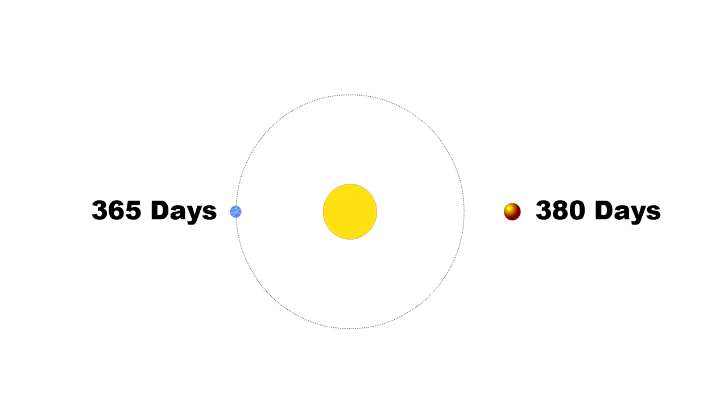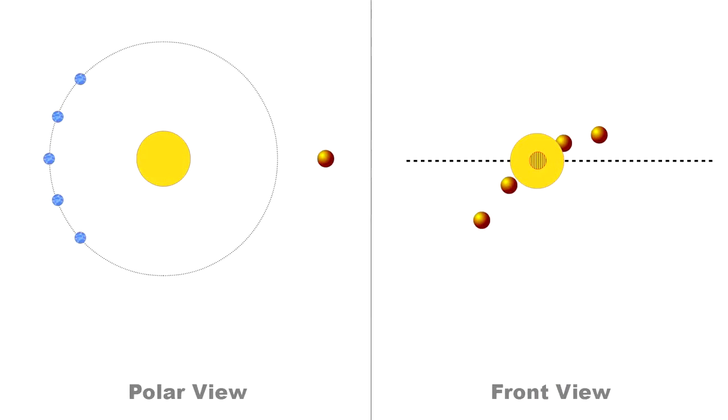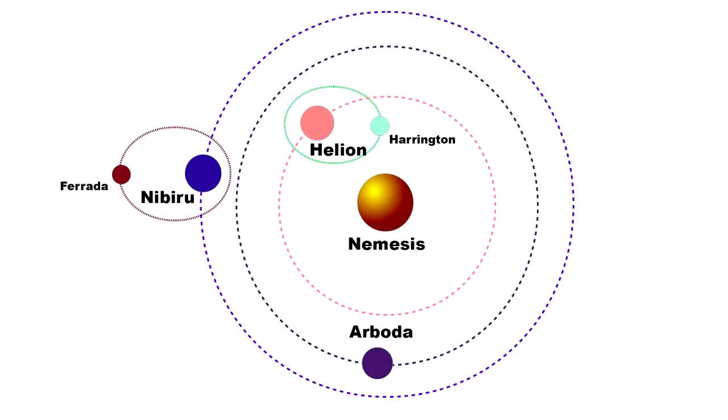Because Earth orbits the Sun every 365 days and Nemesis orbits the Sun every 380 days, Earth has slowly been gaining on Nemesis, and this is why the recent observations of Nemesis over the past few years have always placed it near the Sun from our point of view here on Earth. Nemesis is presently behind the Sun and unobservable at this time. But interestingly enough, we have current observations of its 3 planets, Helion, Arbota, and Nibiru, and we're going to show them to you in the next part of our program, Planet X Observations.